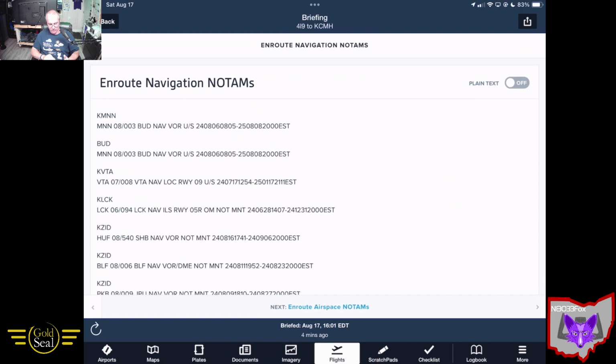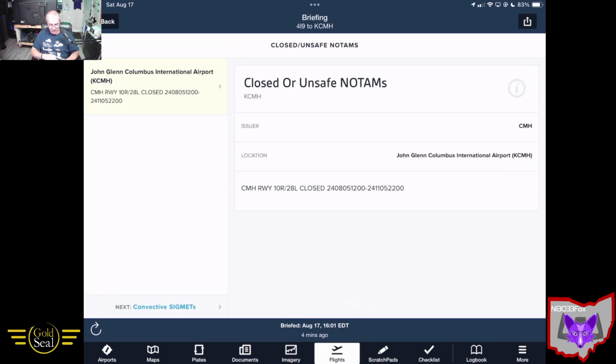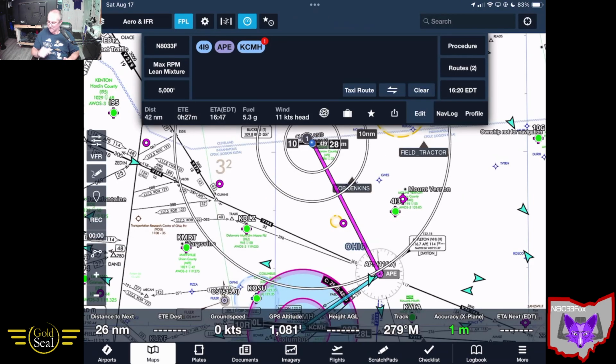And these are all really old NOTAMs that we're going to kind of skip over. So the key thing I'm taking away from this is that there could be thunderstorms in the area. Runway 28 right and 10 left is closed at John Glenn.